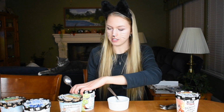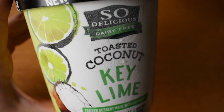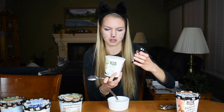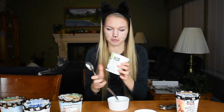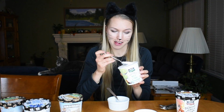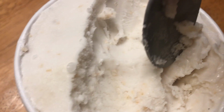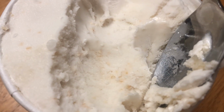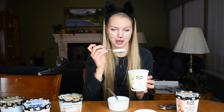And then moving on to the next So Delicious ice cream. Next up, I have the toasted coconut key lime flavor. And I have had this one before. This one is also very good. It's very coconutty and it has little bits of coconut in it. And I love the lime also. It kind of reminds me of a key lime pie.